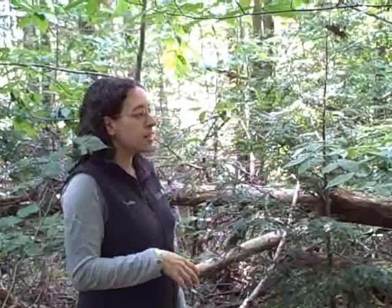So this is probably about an 80 to 100-year-old forest. A lot of the forests in this area are. And you can already start to see, because this area was actually really well taken care of by the landowners who owned it before, it's sort of been allowed to some extent to be managed by nature.